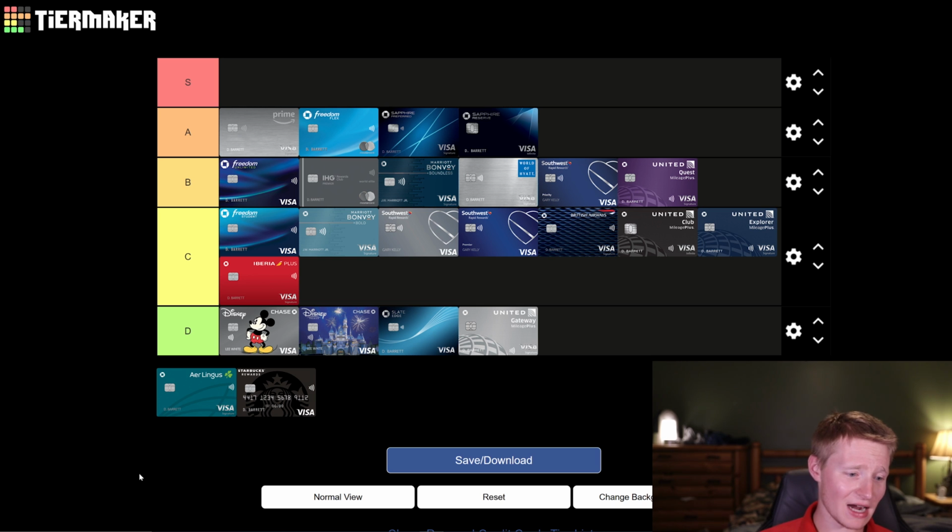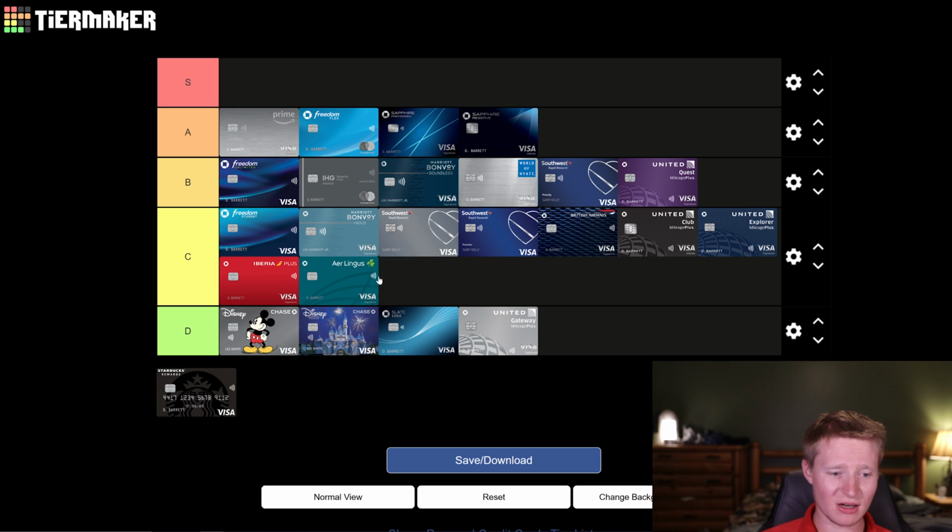So I think this is actually not bad, because if you want to just funnel all of your spend onto one card, this makes sense. It does not have any multipliers for like grocery or travel or anything like that. It has to be made directly with Iberia, British Airways. It's the same multipliers as the Iberia card, but this Aer Lingus does actually have a little bit better. I'm still going to put it in C tier just because I can't fly Aer Lingus and this is my video, so thanks.